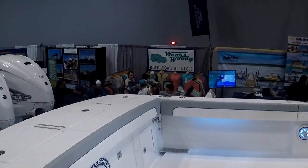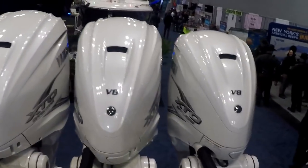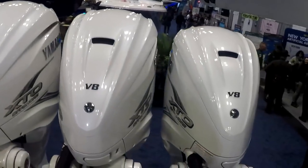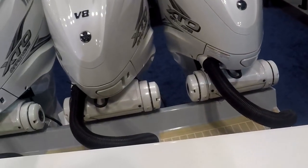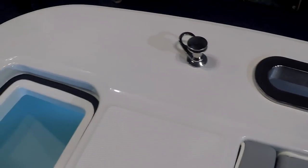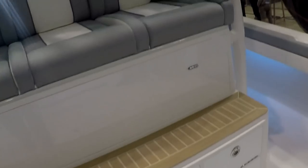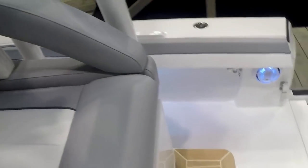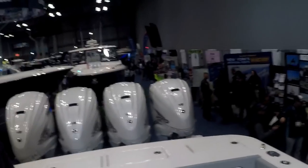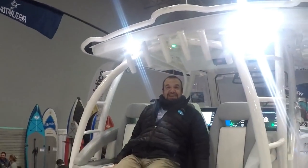So this is a 41 regulator with quadruple 425 V8 Yamahas, the XTOs. Wow. This fish box is enormous. Here's a live well. I mean, the room here is unbelievable. Look at this mezzanine seating. You're like 3 feet up. You sit back. You got a spread going. This is unreal. You're way up there.